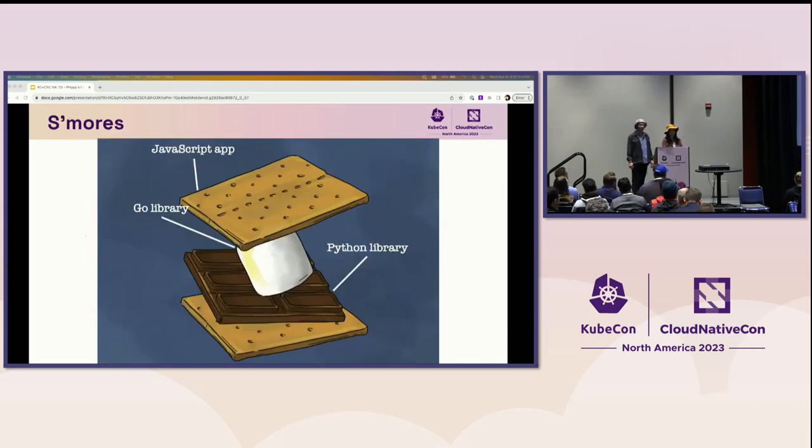The WebAssembly component model allows WASM binaries to communicate with each other. For example, you can use a Python library from JavaScript. Like a s'more, you can compose an application from different kinds of components.